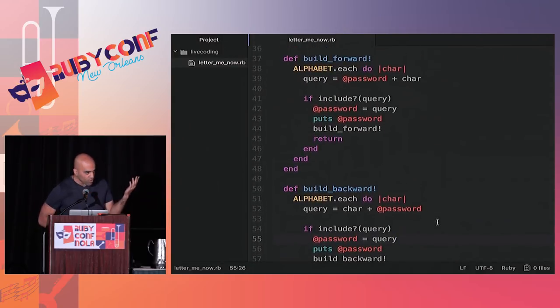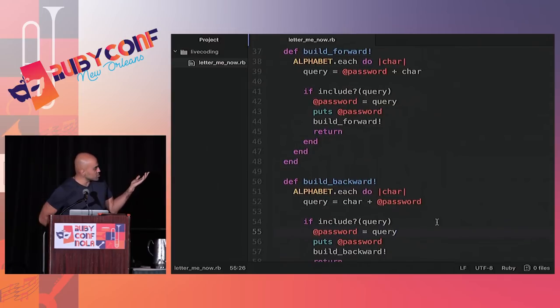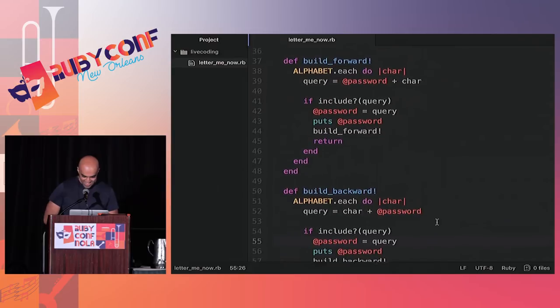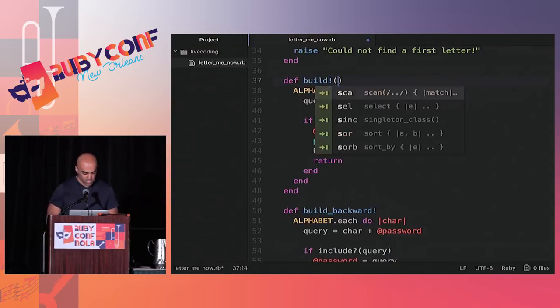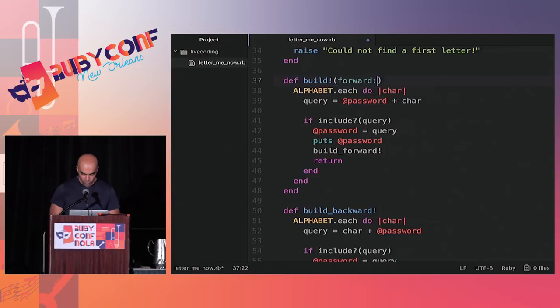Now, one thing before we actually run this: we're all engineers here, and we notice there's some code duplication. Let's refactor this thing. Let's dry it up. I think there's a nice way to do that. Instead of doing build forward and build backward, we can just have one method called build. And build, bang goes on this side. Build will just take an argument that's like forward.